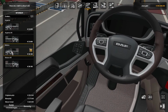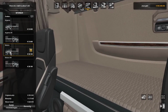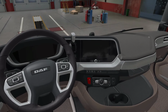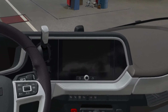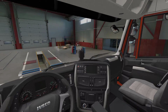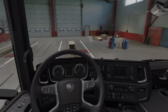I just hope they mean that these problems are going to be solved by the time we get the official 1.41 update. If not, I'm sure it will be coming our way rather sooner than later. The problem with the GPS is that this new DAF is the first truck in the game with such a big GPS screen. So what happened is that the original size of the GPS just got resized to the new screen size, with the result of having a GPS that is not entirely crisp.